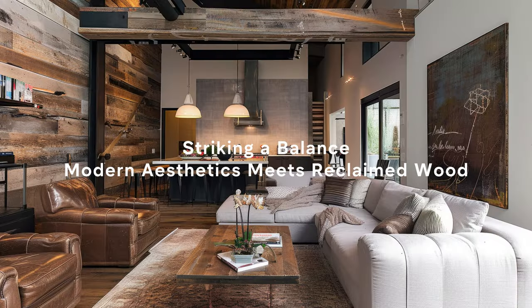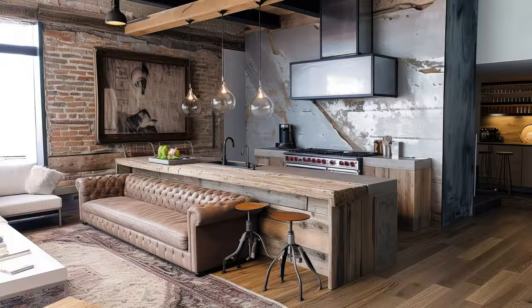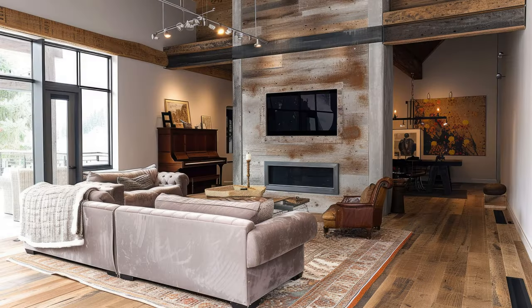Striking a balance. Modern aesthetics meets reclaimed wood. Achieving a perfect balance between modern aesthetics and the rustic appeal of reclaimed wood is key. Integrating clean lines, minimalist designs, and neutral color palettes can accentuate the beauty of reclaimed wood, ensuring a seamless fusion of sustainability and style in your interior spaces.